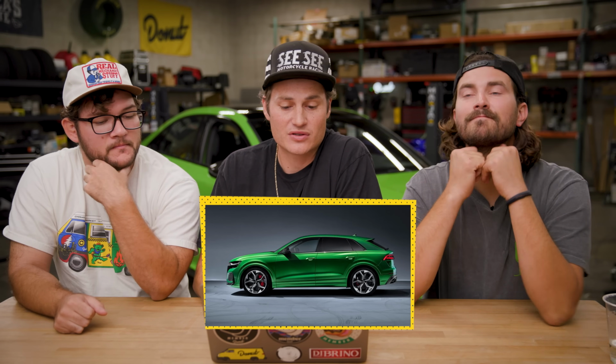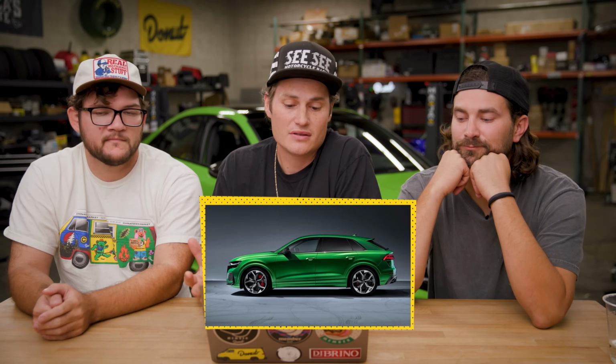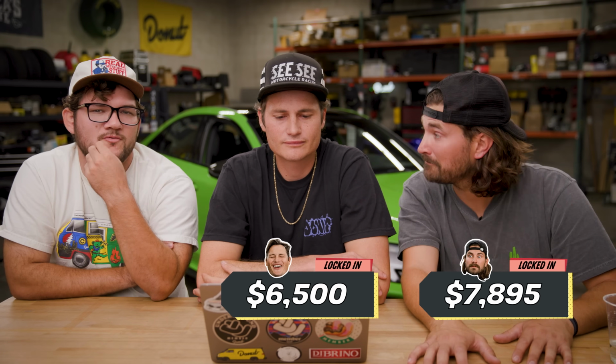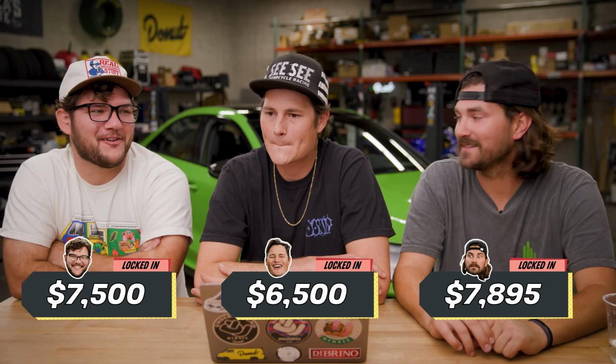It uses 5.1 surround, has advanced vehicle noise compensation, so it cancels the engine noise. Yeah, this is a top trim option for sure. I'm gonna say this is a $6,500 option. That's a good guess. I'm gonna say 78.95. Eventually, something's gonna end in 95. My gut says 7,500.